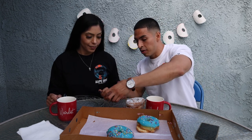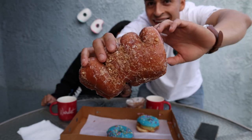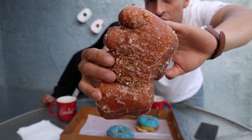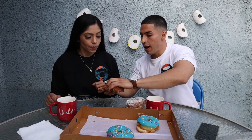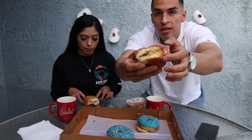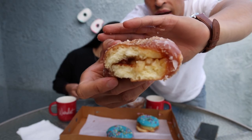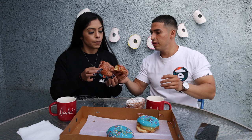We're going to start it up with the bear claw. V's never had a bear claw before. They are apple cinnamon filled, apple pie filling inside. Let me show you guys, cinnamon and apple inside. And this donut, guys, is really soft. So cheers. I'm excited for this.